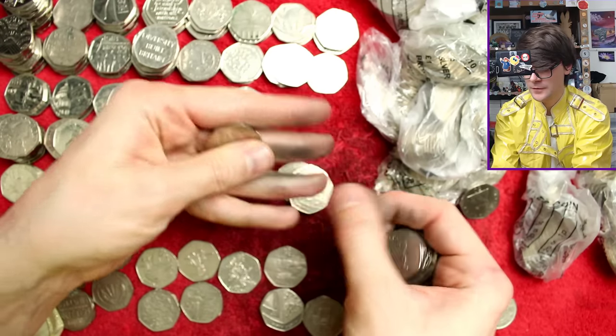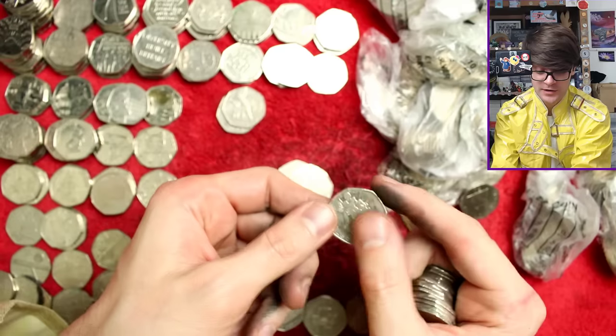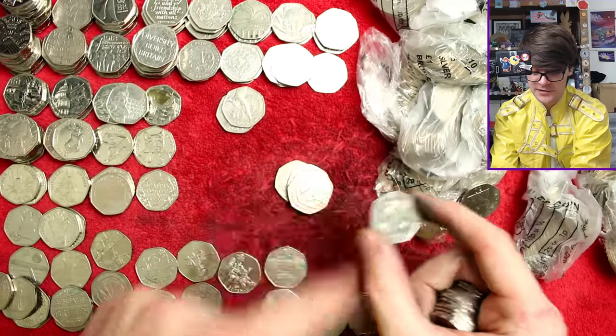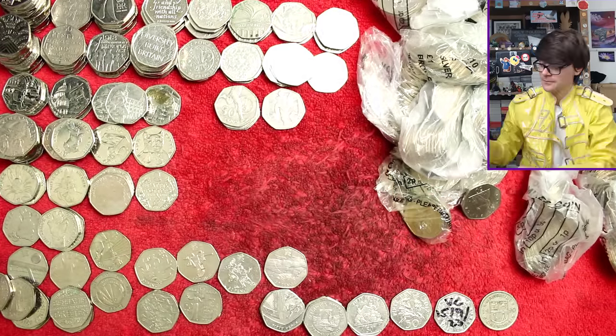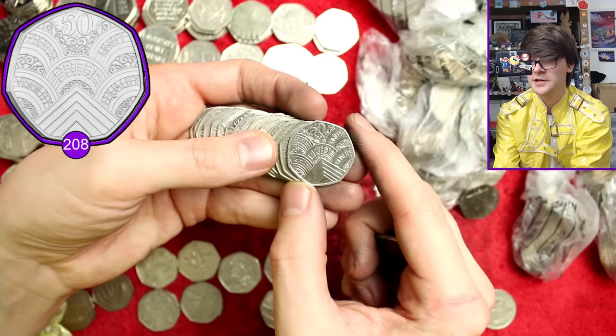Oh, there we go. Victoria Cross, Heroic Act, not a restrike. Is that our first Victoria Cross Heroic Act? That's unbelievable. Another Pride 50p.